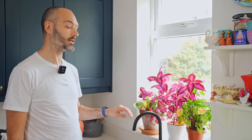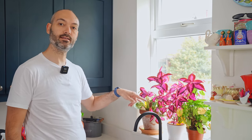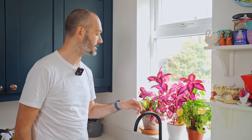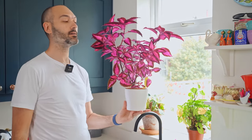So just in my kitchen now, just above my sink area, I always have two or three plants located on this windowsill just above my tap. And this one is really handsome. This is a new plant to us. It was given to us by a family friend.